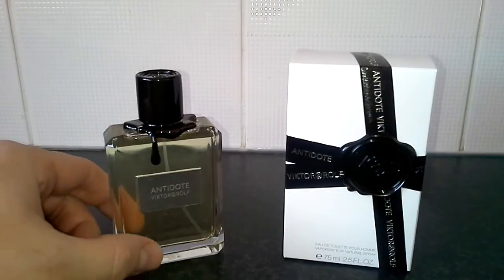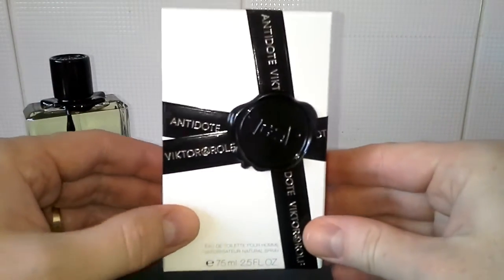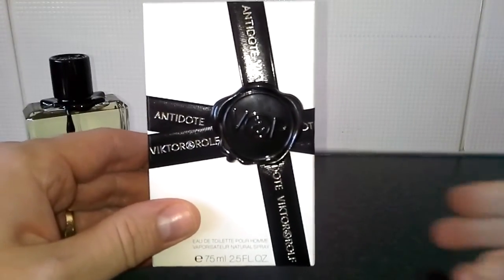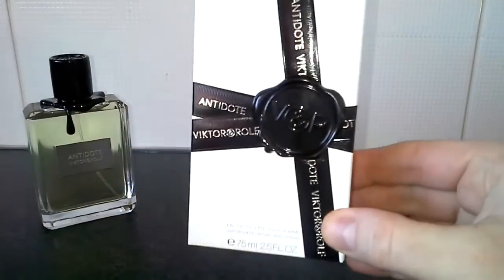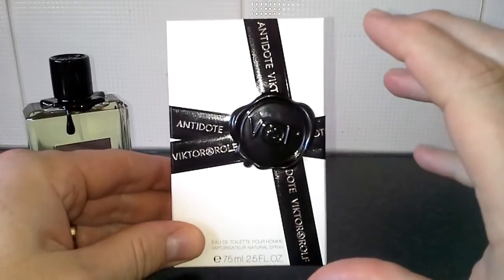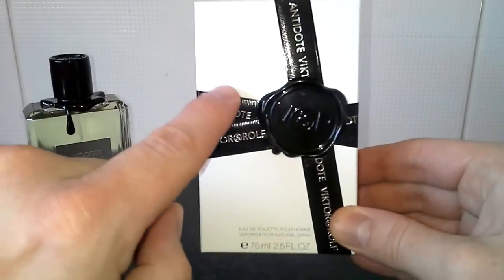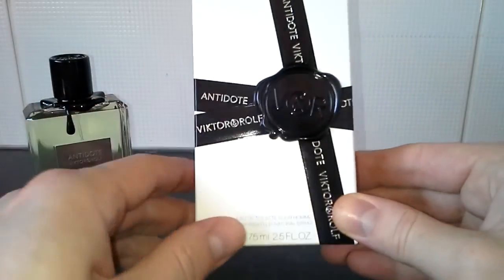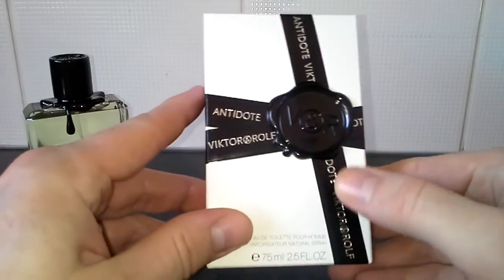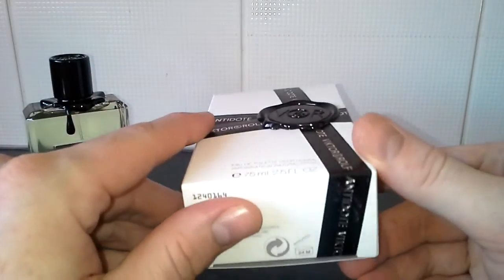Before I do, let's have a quick look at the presentation, because this is also very nice. So the box first, let's try and just zoom a little bit. You can see V&R stamped on this, what is actually a piece of plastic attached to the bottle. It's supposed to represent candle wax, the way that they used to use candle wax many, many years ago to seal packages and envelopes, and that's what this is supposed to represent. Similarly, you've got this tape effect, which is to symbolise the sealing of a package or an envelope. Very nice detail, Viktor and Rolf and Antidote written on this tape. It actually isn't tape at all, it very much looks like it, but it's embossed into the box.